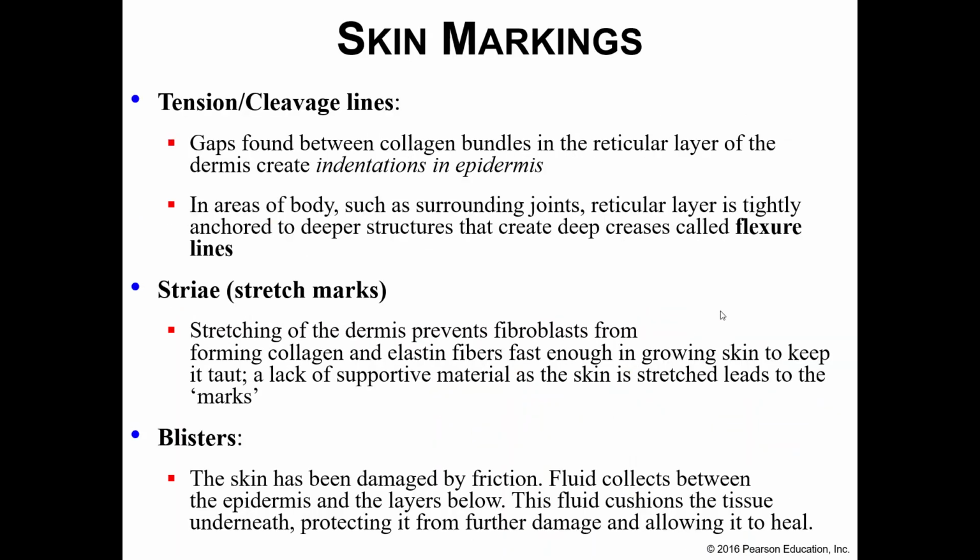All right, we got a few other skin markings. We have tension, or sometimes called cleavage lines. These are gaps in between collagen bundles, particularly in the reticular layer of the dermis. These also create indentations in your epidermis, but we find these in places where you have joints.